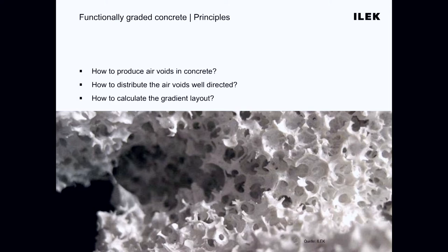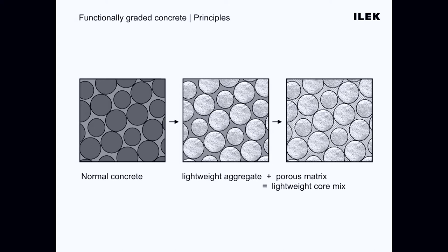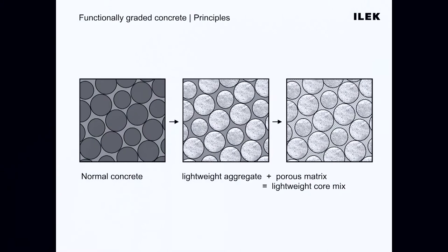So the first question: we went this way, that we started with two extreme concrete mixes. One is a normal concrete having normal aggregates, and then we had the question, which is the lightest possible concrete as a light extreme mix. So we continuously changed the normal aggregates to lightweight aggregates in the concrete till they are maximally packed, and then we put a porous material in the remaining cement matrix to even make it more porous and lighter.